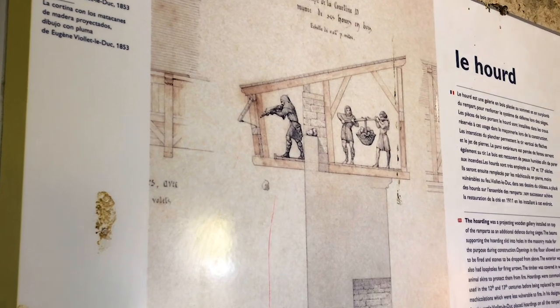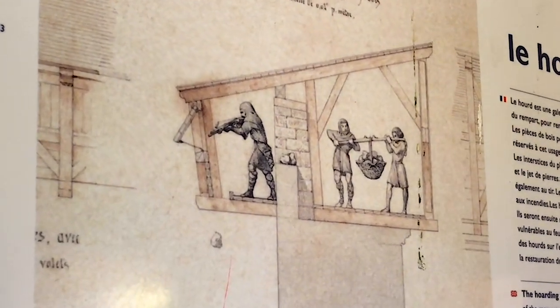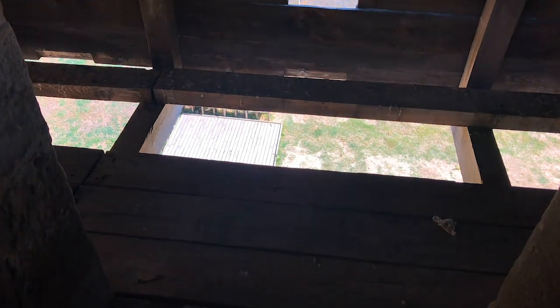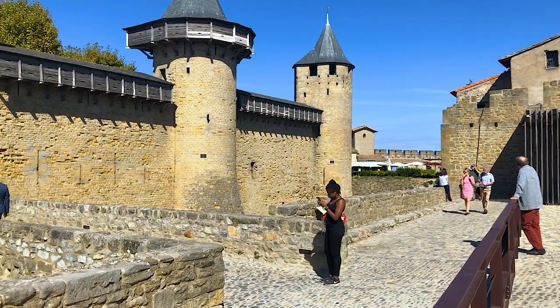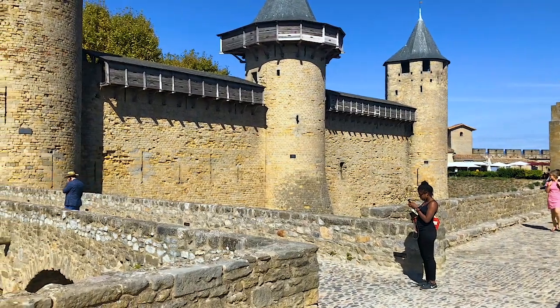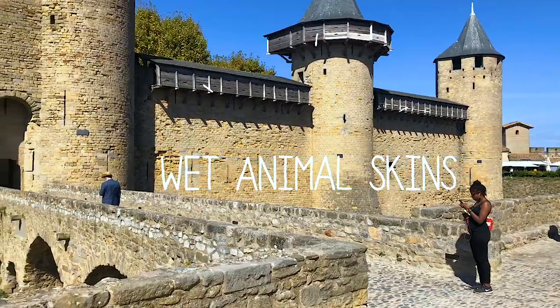The hoardings allowed defenders to stay protected, while also moving beyond the walls to improve their field of fire. A wide gap in the bottom of the structure acted like a continuous murder hole all the way along the hoarding. As soon as an attacker approaches the bottom of the wall, they're within dropping range. Being made of wood, they're naturally more flammable than the stone that makes up the rest of the fortifications, so the structures would have been covered with wet animal skins in an attempt to fireproof them.